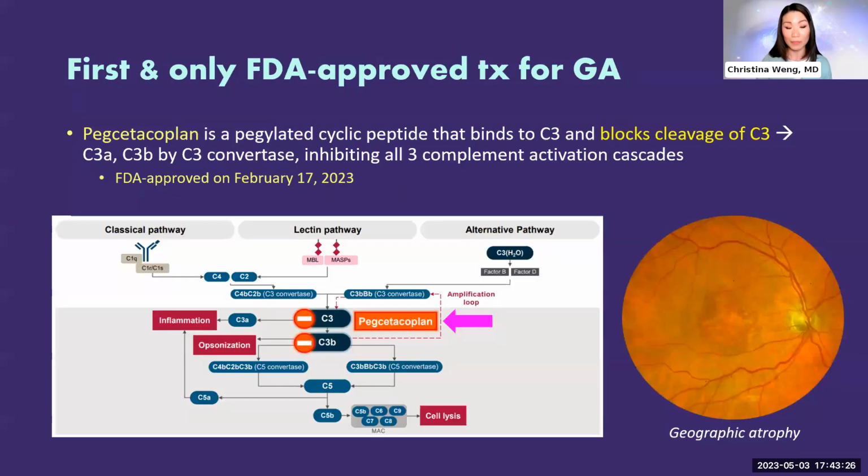right now. So again, I am going to focus on pegcetacoplan and avacincaptad in this talk, and we're going to start off with pegcetacoplan. This is the first and only FDA-approved therapy for geographic atrophy. It is a pegylated cyclic peptide. It binds to C3, blocking cleavage of C3 to C3a and C3b by C3 convertase, and it was FDA approved on February 17th of just this year. So really very recent, and it works at C3, which is really a common meeting ground of all three complement cascades.